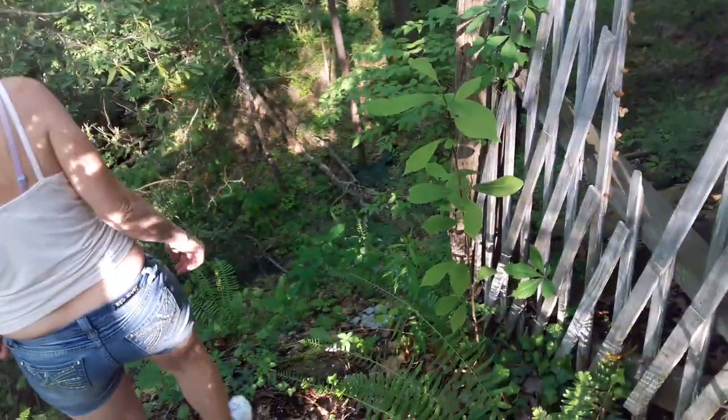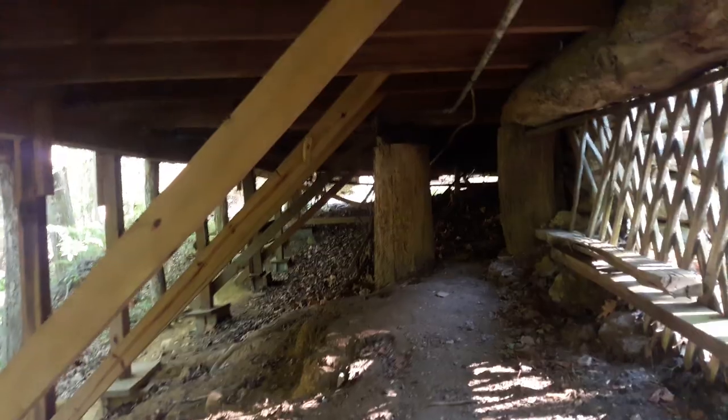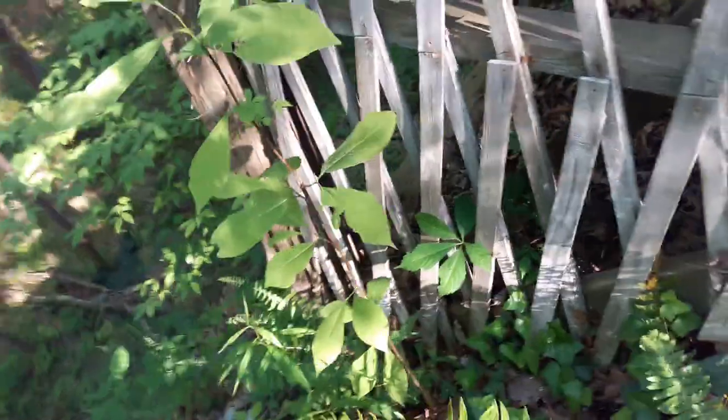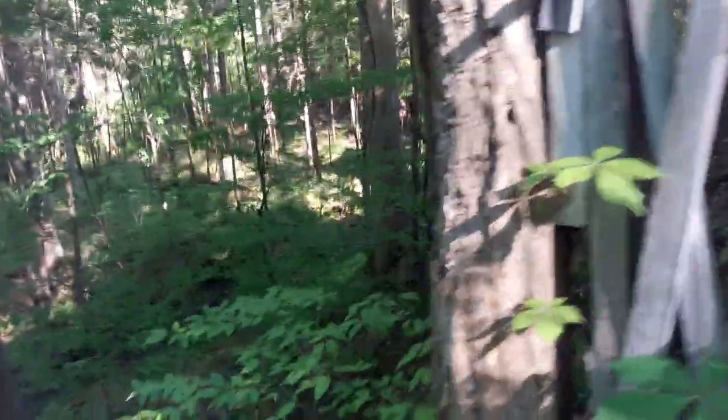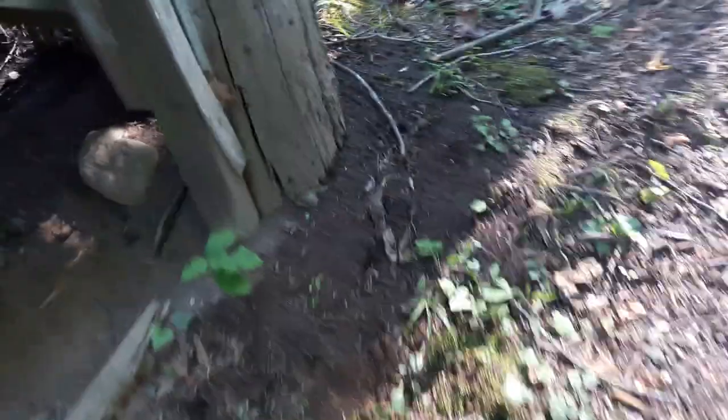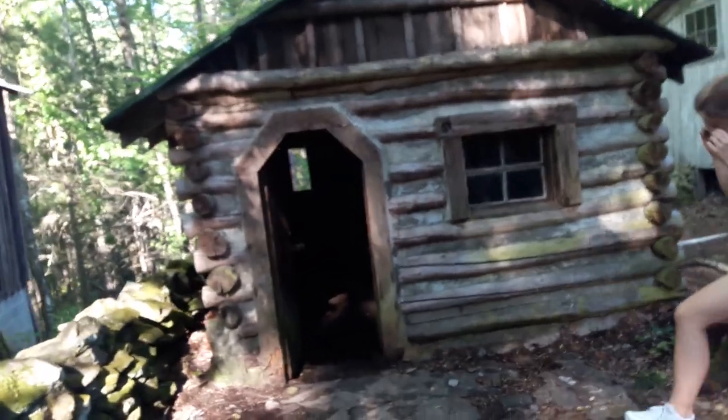Careful. Hmm? See a big tree? Oh, I see. Oh. Yeah, we did. We can probably see them better on the other side. Oh. Found the place. Yeah, that's a small one.